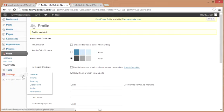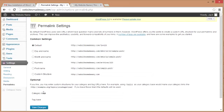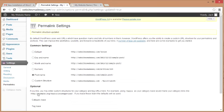Then click settings and permalinks. It's the final thing that we need to change. Under common settings, go from default to post name and click save changes. What this will do is when we create a new page or a blog post, say we create a new page called About Us, instead of the URL to that page being websitesmadeeasy.com/p equals 123, it'll be something like websitesmadeeasy.com/about-us. So it's more search engine friendly and it's more human friendly as well. So make sure it's post name, because that's really good for the search engines.